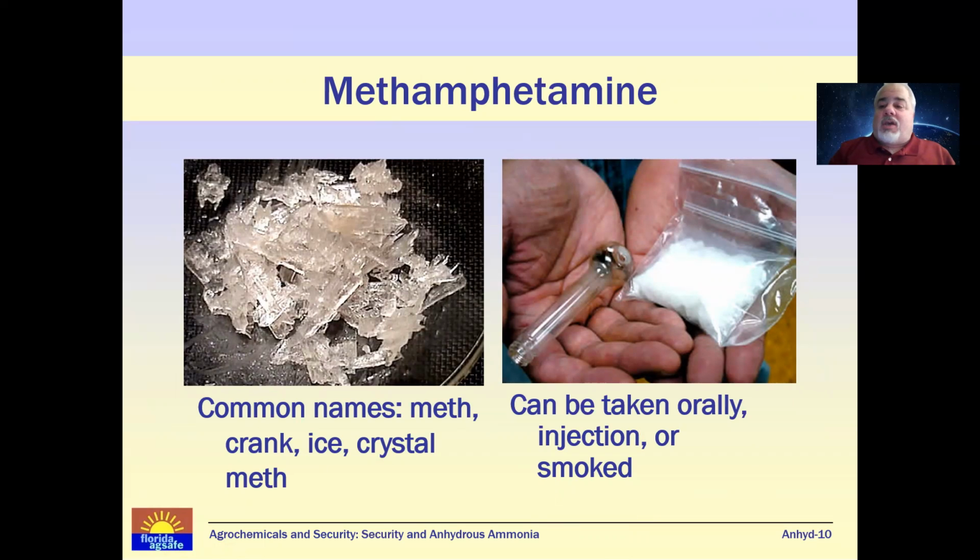So what about this illegal drug use? Well, the drug manufactured is methamphetamine. And so it might be something that you know as meth or crank or ice, crystal meth, crystal. There's a lot of different names on the street for methamphetamines that can be taken orally in pill form or injected or smoked. There's a lot of ways people will use this drug. It is very dangerous. It was first used, to my knowledge, in World War II by Germany for creating these super soldiers that could stay awake for many, many extra hours or even days.